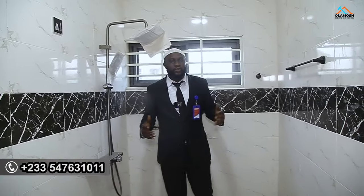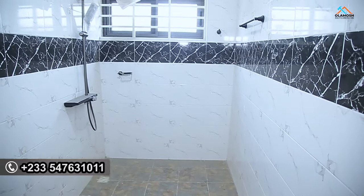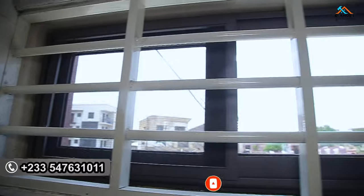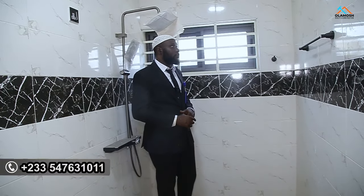So welcome to the washroom for the master bedroom. This is a very spacious washroom. Let's start from the top. Very nice and beautiful P.O.P ceiling has been done for us. A light was fixed at the center. Now you have this window over here which allows natural light and ventilation into this big washroom.